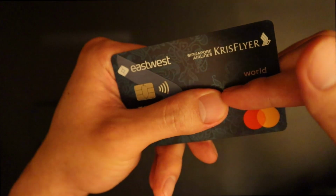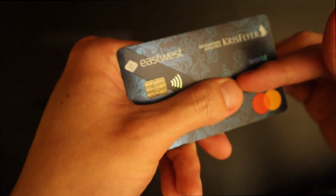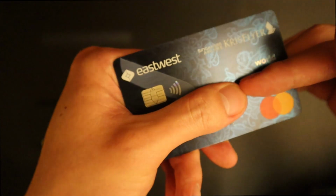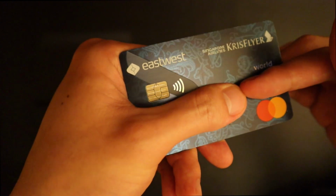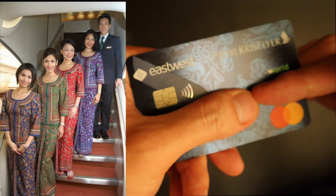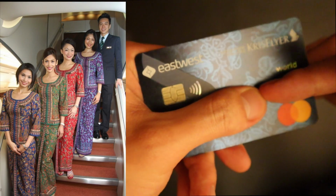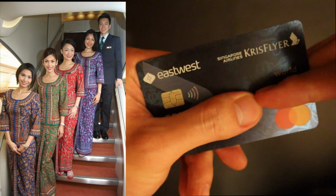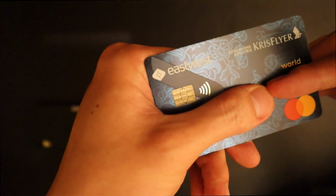So lastly, I have the Eastwest Singapore Airlines KrisFlyer World MasterCard. So as you can see there, it's got a nice gloss also to it. I believe the design is kind of like the uniforms of the Singapore Airlines crew, if you've ever ridden on them or if you've seen them in social media.